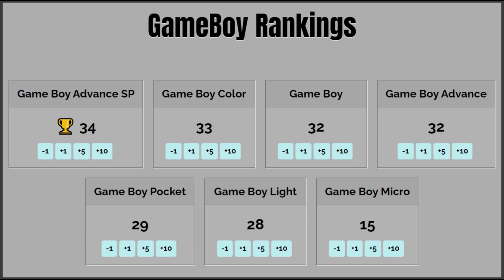So looking at the list, that means the Game Boy Advance SP is the best. There you go.